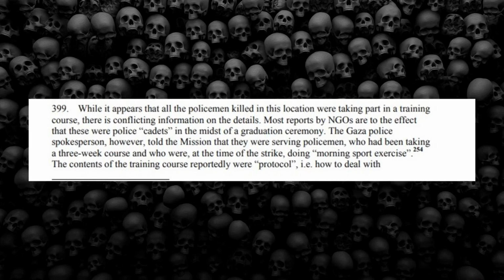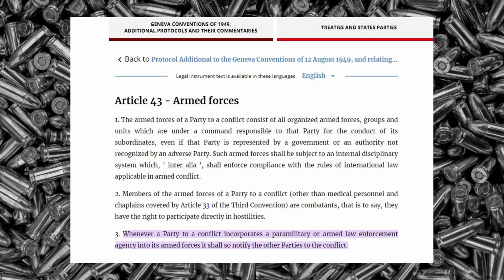It should be noted that while the bulk of reporting states that the bombing killed cadets at the graduation ceremony, there's one police spokesman who said these are police officers who were taking an educational course at this academy. These are presumably civilians, police who are killed in war. They should be counted as civilian casualties.